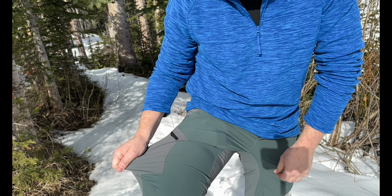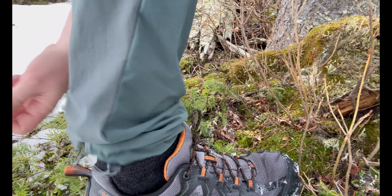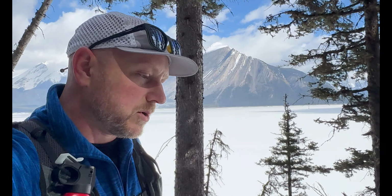They've got a ton of stretch to them. They've got a beautiful little elastic cinch cord at the bottom with a toggle, so you can actually cinch them around your ankles. They have 4 pockets, which is great. 2 on the front, 2 on the thighs or the side, like cargo style. And all 4 pockets have zippers, which is fantastic. There's nothing worse than climbing up a hill and realizing something fell out of your pocket on the way up.